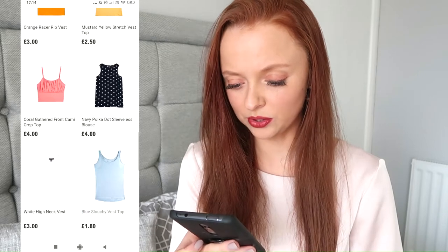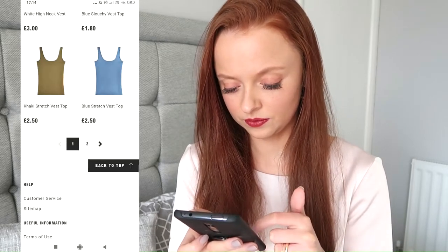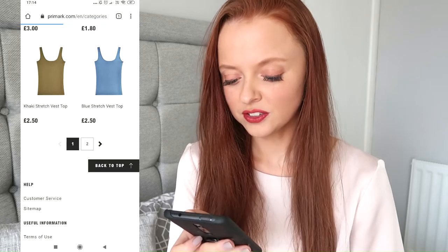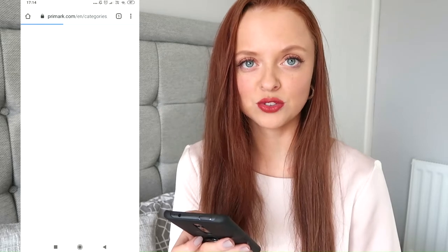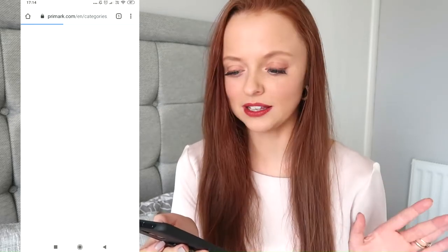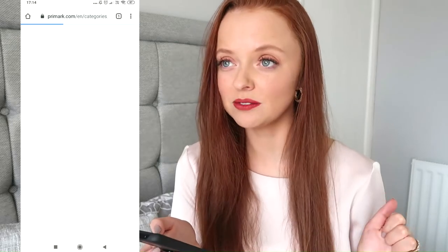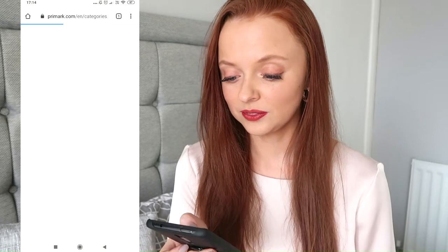Oh, I'm loving a bit of polka dot at the minute. Do you know what, you can't beat a Primark stretchy vest top, do you know what I mean? Just for chucking on, jeans, stretchy vest top, blazer, you're good to go. If I go shopping or out for dinner, I'll just put some extra jewellery on. It's the way to go.